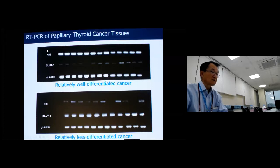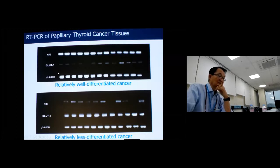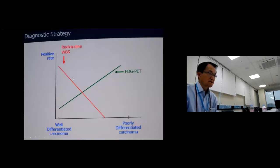A well differentiated cancer has this symporter, with little glucose transporter 1. Less differentiated cancer has less symporter, but you can see more glucose transporter 1. That's why FDG uptake is increasing. But here, glucose transporter is very little. So on the opposite side, well differentiated versus poorly differentiated, FDG is only useful in poorly differentiated, but the iodine 131 whole body scan is useful for well differentiated.